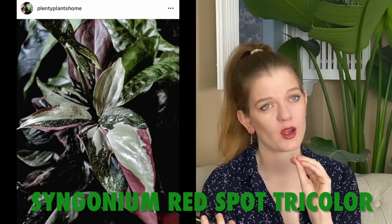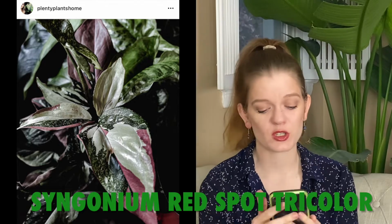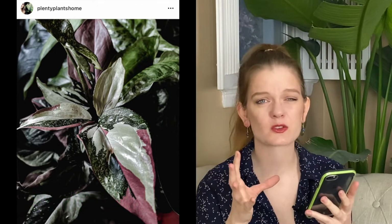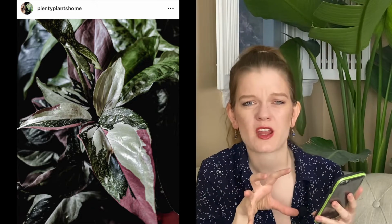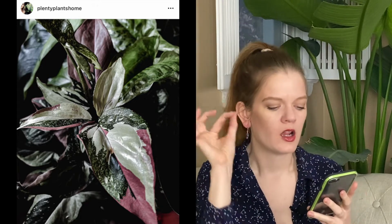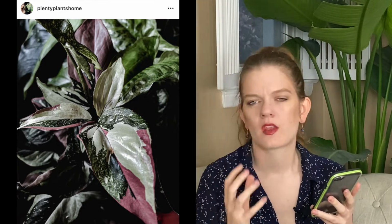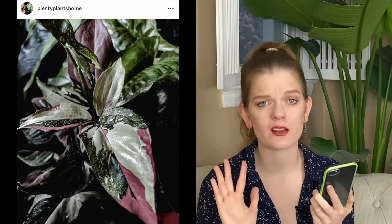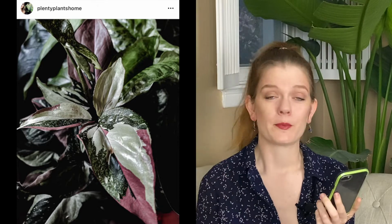These are really pretty, especially when you get ones that have a nice even-ish mix, where it's 10 to 20% pink and then 20 to 30% white and then the rest of it is green. Oh, it would just be, I know. These are so expensive and they're highly sought after right now, but that's why this is a wish list. This is pie in the sky, like imaginary world.